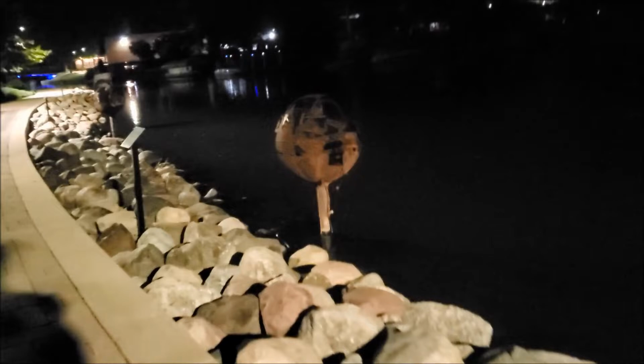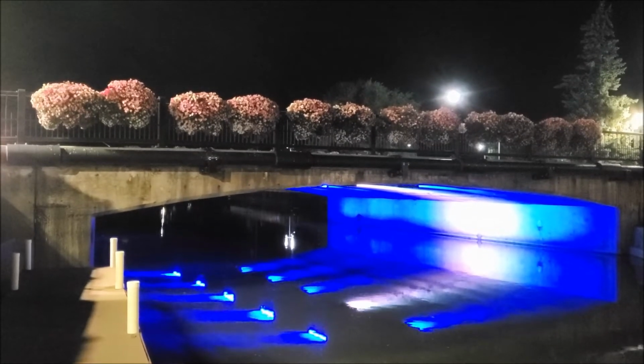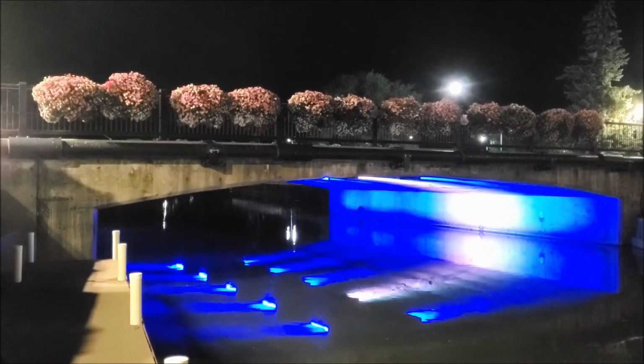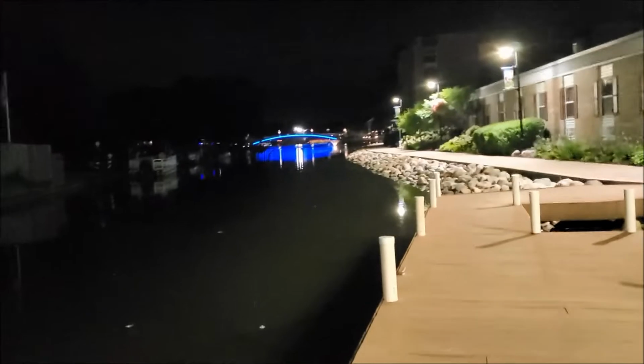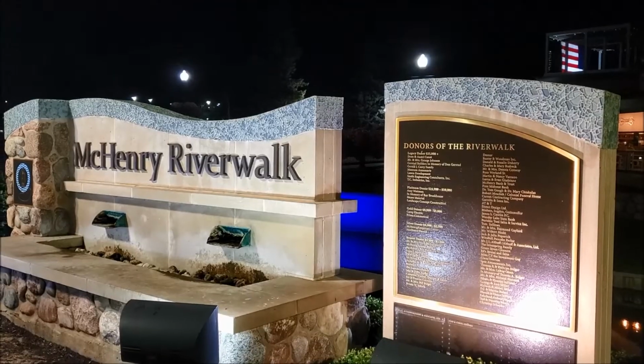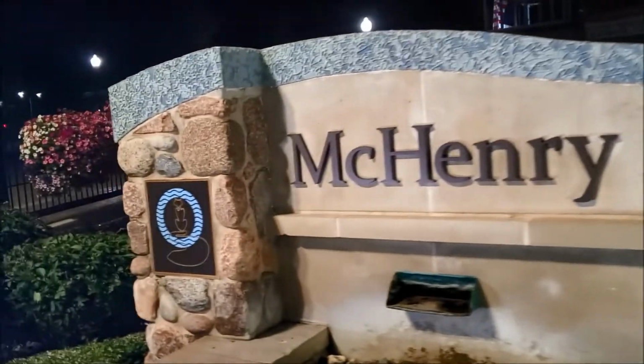And no luck getting all the globes lit. These three are off, but whatever. Blue lighting under here as well, although it looks like there might be a white light, but I'm definitely enjoying the blue theme here. Of course, you can see the blue all the way in the distance there from the bridge. Really cool how it reflects off the water. And everything is uncovered again on the McHenry Riverwalk sign. Fountain's not currently on, but probably just turned off for the evening.